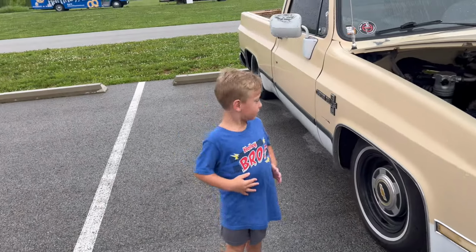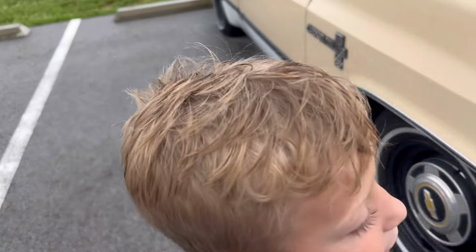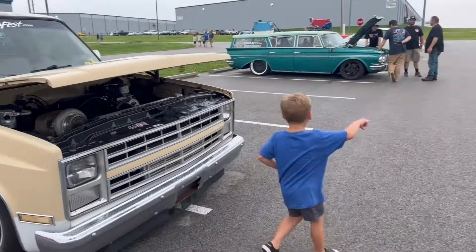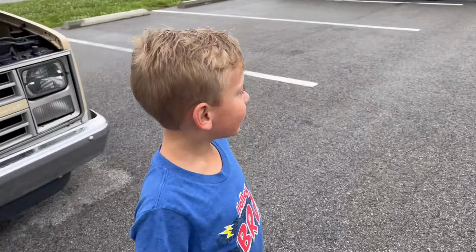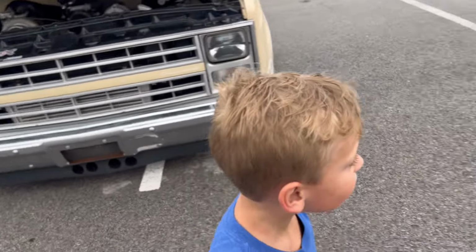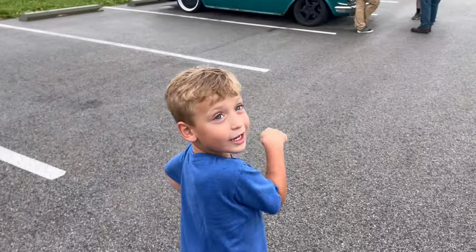You like this truck because it does burnouts? And then I like that car, and that truck. You like Aaron? Let's go look at that one. This one? Yeah.